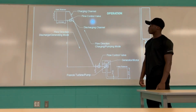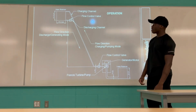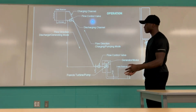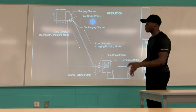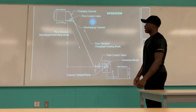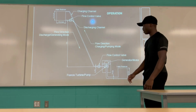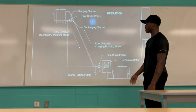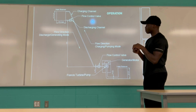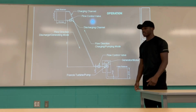Okay, so let's try to get an understanding of the system's operation. In terms of our reservoirs, we have our lower and upper reservoirs here. We're planning on using 10-liter containers in cuboid shape, and we have the measurements here, roughly 20 centimeters on each axis. We're going to connect these using piping, probably PVC piping, but we'll see about that. The piping is going to be connected to flow control valves, and these are going to help us manage the flow of water between the reservoirs.